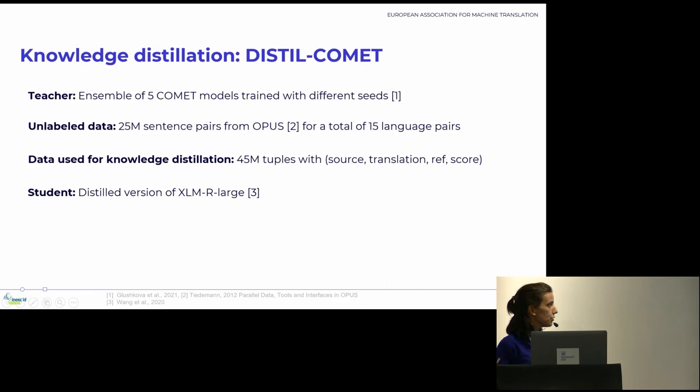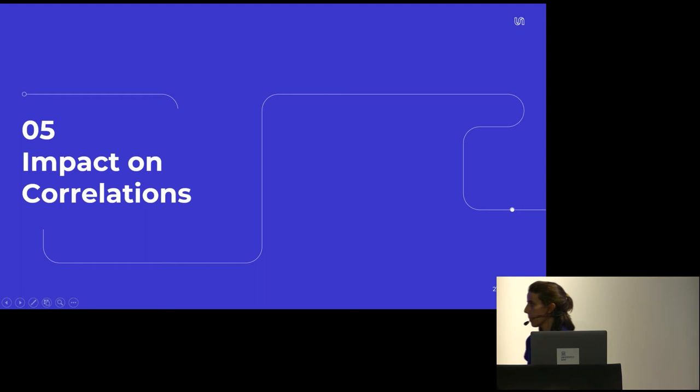Again, our student here is the distilled version of XLM-R that we used previously on last year's shared task, that I just told you about in the beginning. So the model only has 20% of the parameters of the large model. So, checking the impacts on correlations.